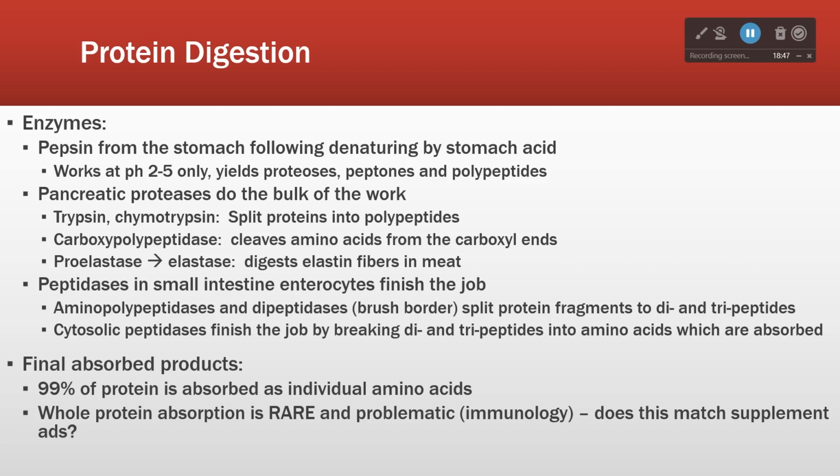Okay, so between these two, what we get is now we don't have big proteins, we have small pieces of proteins and maybe a few individual amino acids from the weirdo carboxypolypeptidase, right? Now, the rest of it, going from peptides to amino acids, again, it's going to happen at the small intestinal brush border, at the enterocytes again, okay? In here, we have the aminopolypeptidase and the dipeptidases. Now, they take little proteins and make 2 and 3 chains of amino acids. So, chains of 2 amino acids or 3 amino acids. That's a dipeptide or a tripeptide.